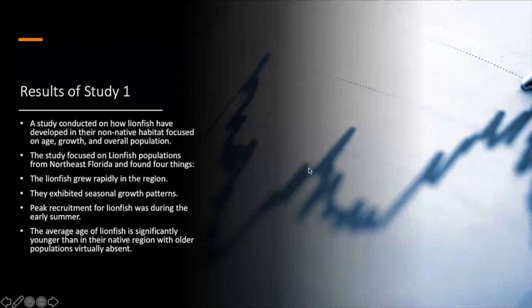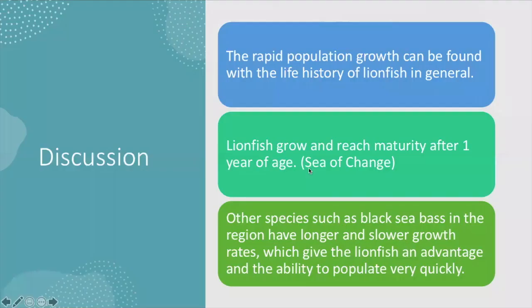All right, and let's go ahead and move to these points. So the first point I want to discuss is rapid population growth. Obviously with these fish, they're going to want to spawn as much as possible just due to how susceptible they can be to outside predators. So usually with these rapid population growths, we see a faster period of maturity in these fish, unlike other predatory species. So with lionfish as an example, lionfish grow and reach maturity after a year of age.